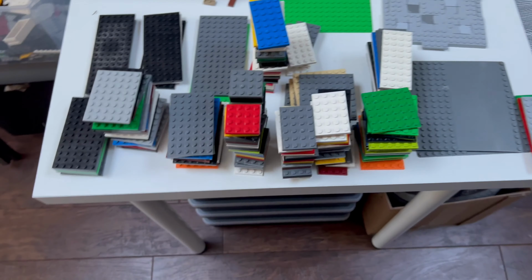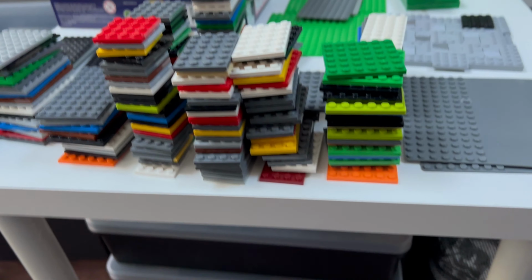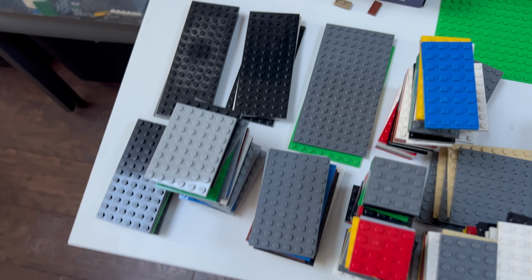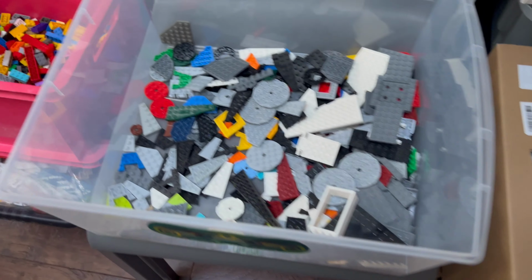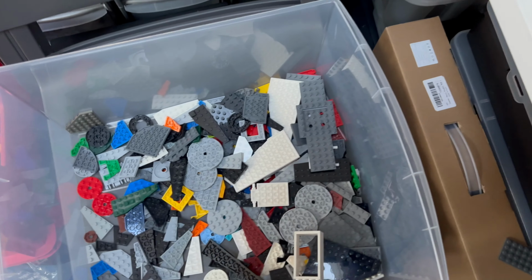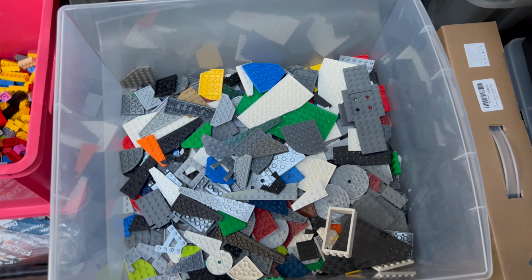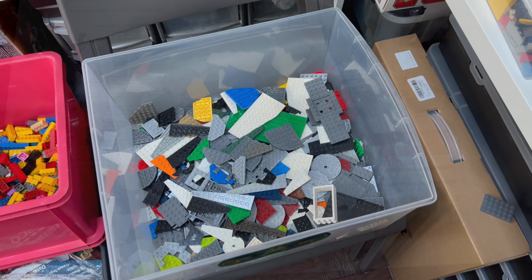So we're just sorting out some plates here to get listed on the stores. It shouldn't take too long. Just doing the straight plates, square and rectangular, and then we'll get on to the wedges and rounds and other shapes, and just got a few more to pour into as well. So yeah, we'll get these on to the store and listed as soon as possible.